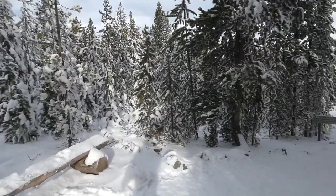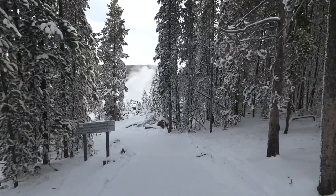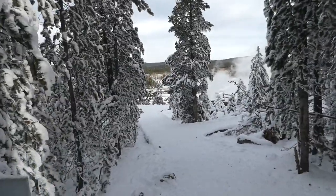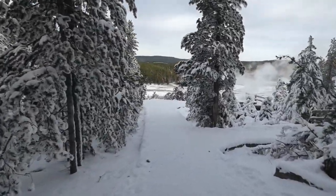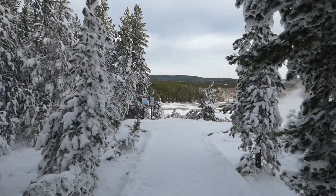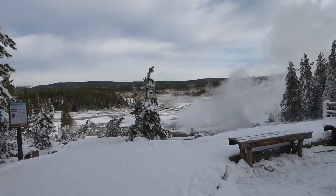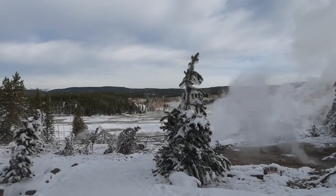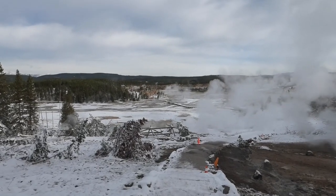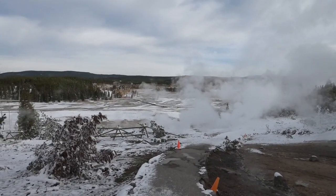What I'm really looking forward to is Porcelain Springs, which is one of the spurs that runs off the main boardwalk system through Porcelain Basin. And with it being relatively cold, you can see how all the steam is really accentuated. You see so much more of it. Temperature's not too bad. When I left the car it was 20 degrees Fahrenheit, which is probably about -7 or so Celsius.